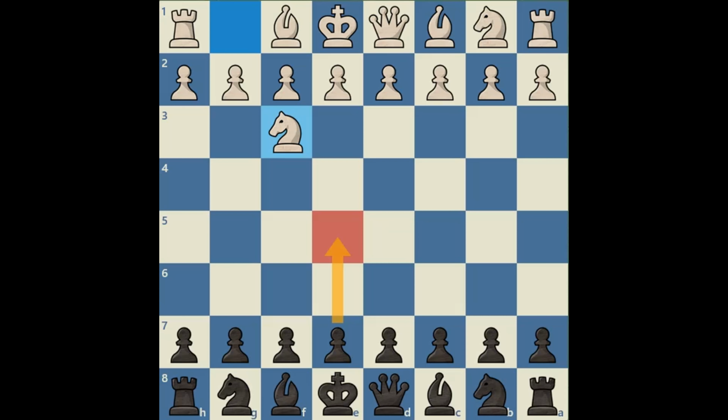This is the third most popular way to open up the game, and beyond just being a very good developing move, it's also a stalling and flexible move. White wants to keep his options open, waiting to see what black plays before deciding which opening to get into. The position can transpose into many different openings.